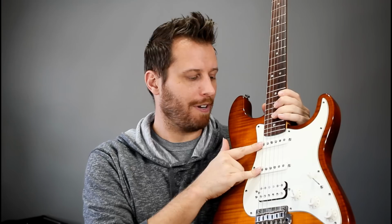So now let's take a listen to position four. Now on a Stratocaster, of course, you have the neck pickup and the middle pickup together. It's hum canceling, so it's nice and quiet, and it gives you that classic quack sound of a Strat. So let's take a look at the Prestige.